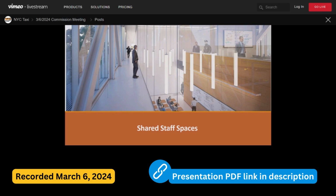This is a rendering of what the facility will look like inside. It capitalizes on natural light by having glass throughout, glass on the outer structure, as well as glass inside to reduce the reliance on electrical lighting where possible.